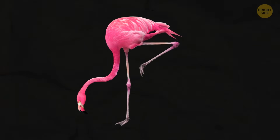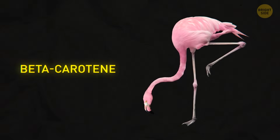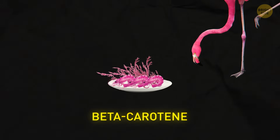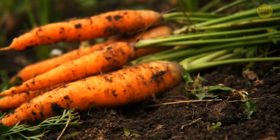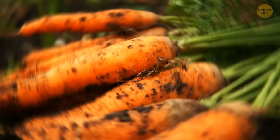In reality, flamingos are white. The bird turns pink due to beta-carotene. This pigment is found in the algae and the shrimp that it feeds on. You can change your skin color too. If you eat a lot of carrots, your skin will turn slightly orange. This will happen because of the high beta-carotene content in the vegetable.